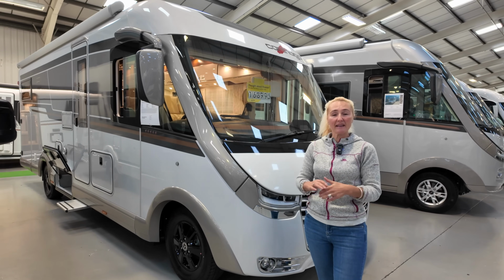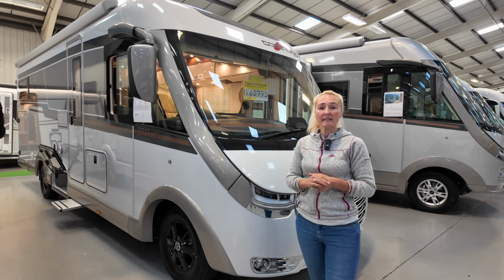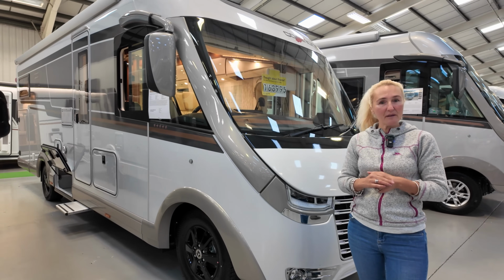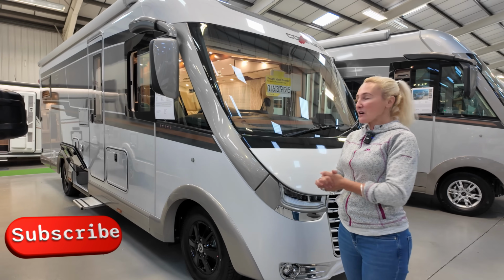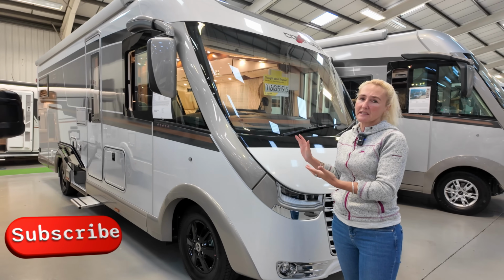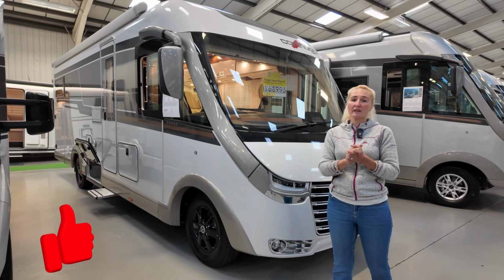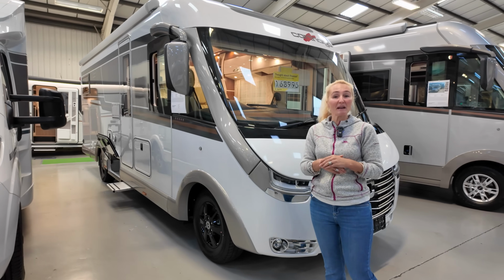Today I'm at Camp UK in Lincoln and I'm here to review this. This is the Carthago Chic C-Line I 4.9 LEL Superior. Quite a big name, as you can tell, but I am very excited because not only is this motorhome absolutely stunning, but the finish on it is fantastic, and it is a manufacturer that I'm genuinely interested and quite passionate about, as you may have been able to tell from some of my other videos.